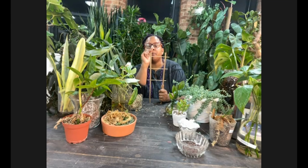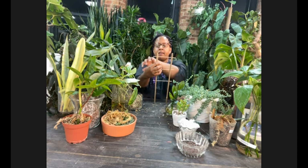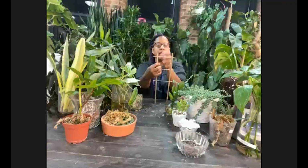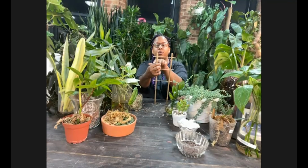The only thing I really didn't like with that method was that everything was towards the top of the bag, because I only had one access point to water it. The water always went to that lowest point. So if the root really wanted to grow up and around, it was going to have a longer journey to get down there.